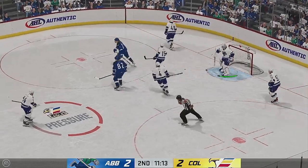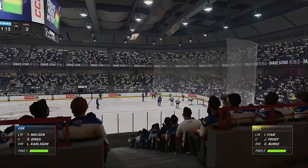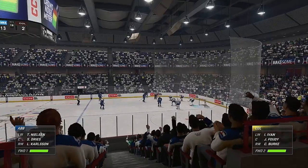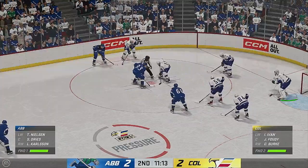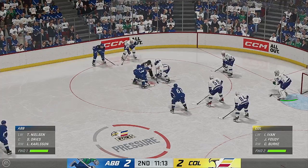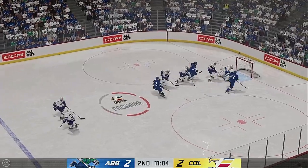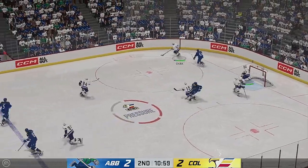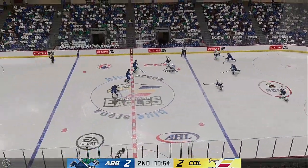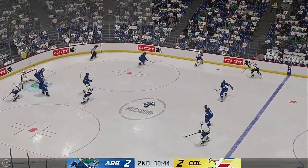Well, just been an average night on the PK, but you know how your numbers get better? You get one right there, and they did a good job to be able to kill that one off. Still lots of time left in the period. It's all tied up. The Canucks win the draw. Great poke by Burke. Oh, misses the net. What a chance there. Oh, it was a great chance and one that he will want back.